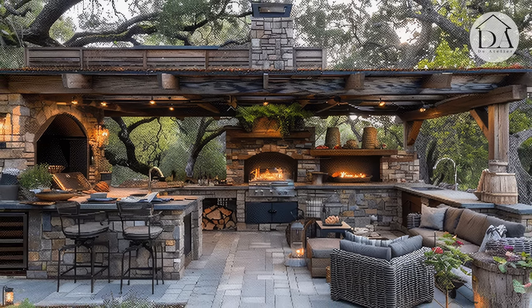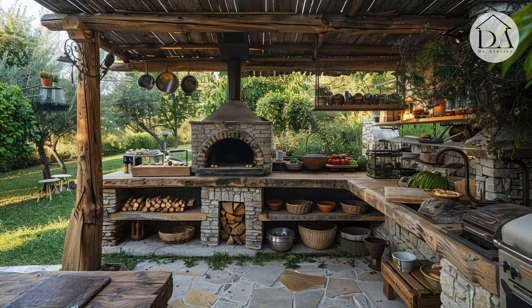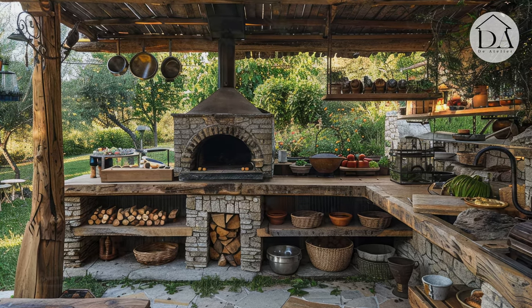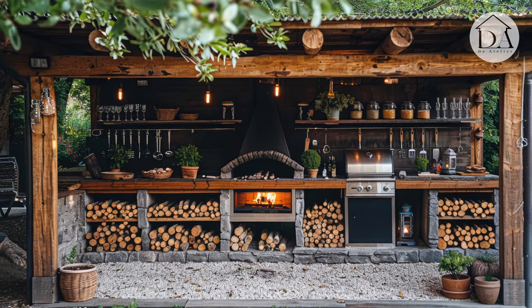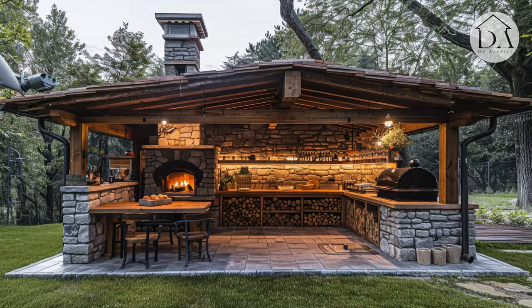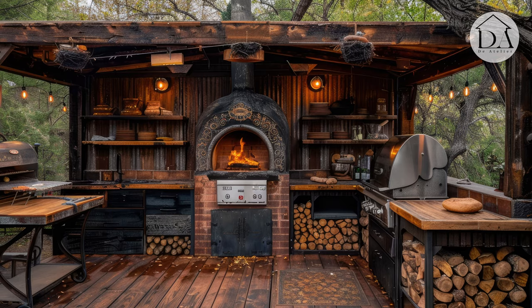As twilight descends and the stars begin to twinkle overhead, the fire pit or fireplace becomes the heart of the outdoor kitchen, infusing the space with an irresistible allure that transcends the boundaries of time and space. Here, amidst the flickering flames and the gentle crackle of burning wood, memories are forged, bonds are strengthened, and the timeless magic of the outdoors becomes a cherished companion in the journey of life.